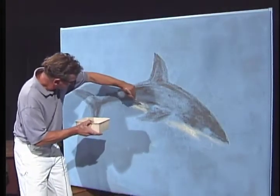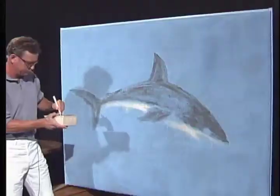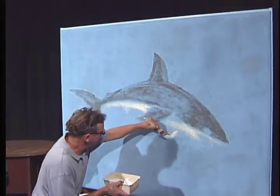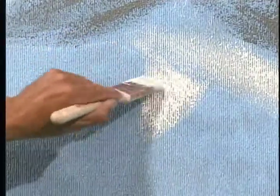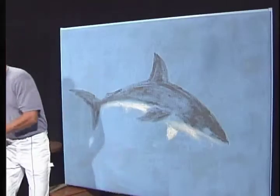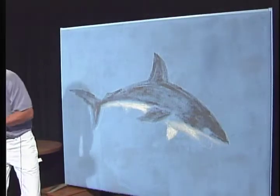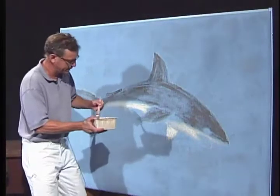There we go. And this is his pectoral fin right here. Okay. So now what I'm going to do is get my gray and do a little more filling in.